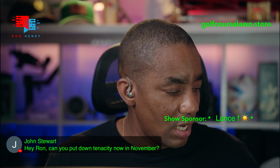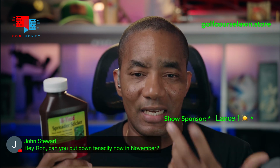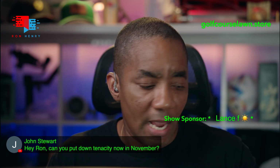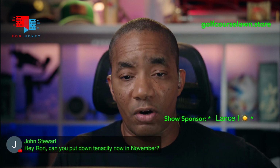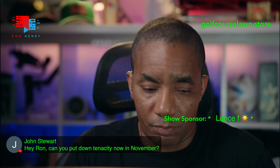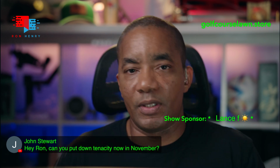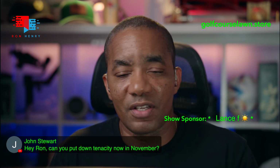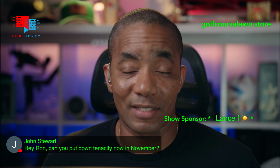If you're going to use Tenacity, I would absolutely ensure that you use some surfactant along with it. That's going to enhance the performance of the product. And just be patient. Spray the patch of weeds that you're targeting with Tenacity, and then don't look at it for like 2 weeks. Don't spray it and then do what most people do and look at it the next day and say, oh, it's not yellow yet. Don't bother doing that, because this time of year, as cool as it is, you're not going to see a response for, I'd say, a couple of weeks.